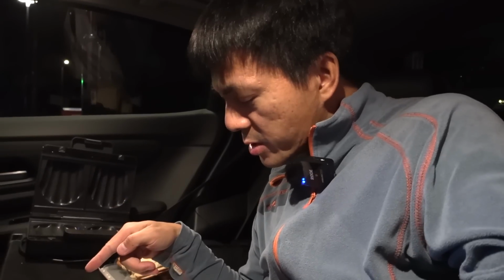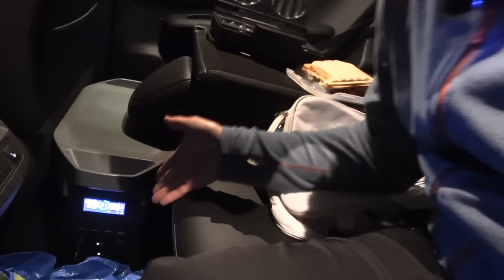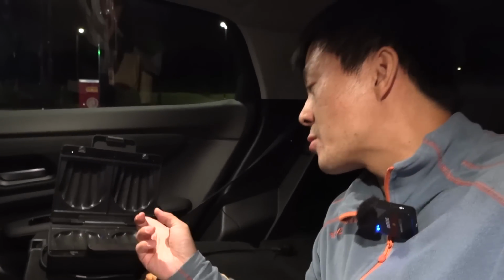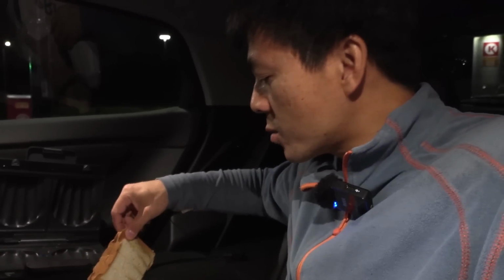Okay, so it seems like we need around 200 watt hours only to make toast. The EcoFlow is down to 81% right now, so still good for more toast. Now we just have to let it cool down. It's getting nice and toasty in the back seat there. Okay, let's try this. Oh, it's a bit hot. Mmm, nom nom nom.